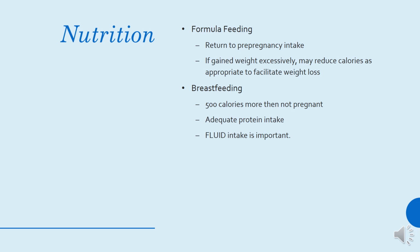Need to ensure that there's adequate protein intake, and also the most essential is fluid intake. Without adequate fluids, we cannot produce adequate breast milk. And so dehydration will be a key in triggering a decrease in breast milk. Things that you might take for congestion to dry up your sinuses and things like that are going to impact your breast milk because it dries up some fluid. And so those would want to be avoided as well because we want to keep that fluid up and that nutrition up.